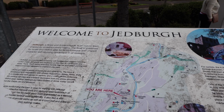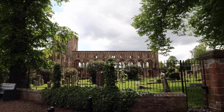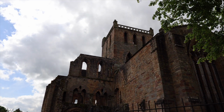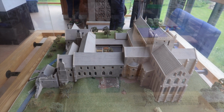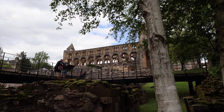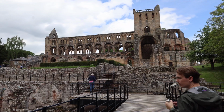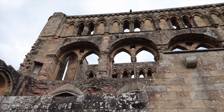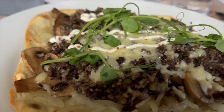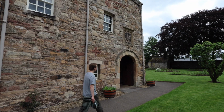Our first stop was Jedburgh, which we actually weren't planning on stopping in, but we saw this gorgeous abbey from the road and knew it'd be a perfect place to stretch our legs and grab some food. The admission fee to the abbey was just a few pounds, so we decided to go in and learn more about the history. Unfortunately, we couldn't go inside it properly because they were closed for some sort of construction thing, but it's still really nice to walk around the grounds, seeing all the ruined architecture and learning more about Jedburgh in general. We went to a local cafe for lunch and I had a haggis flatbread because I was in Scotland, why not? And made our way to Mary Queen of Scots' house.